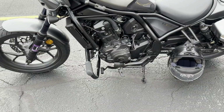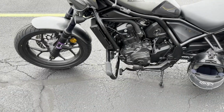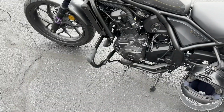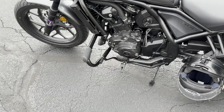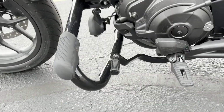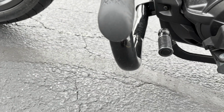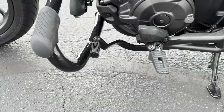Now, something to very much keep in mind here. These are designed for the 2021 to 2024 1100 bikes. They are not designed for the 2025, and here's why I say that. On the 2025 version, they moved the foot pegs up 2 inches, and so now you've got 1.5 inch clearance between the bars and the foot pegs. That ain't a lot.